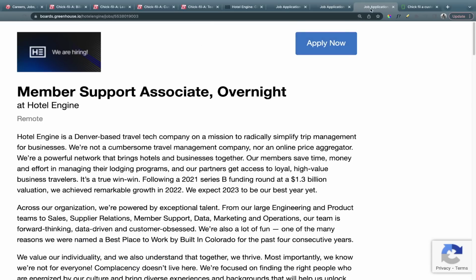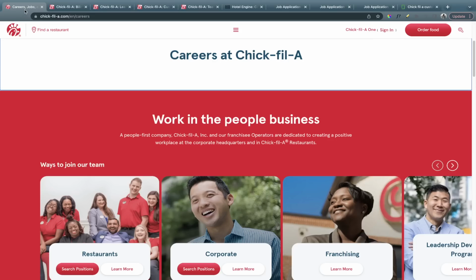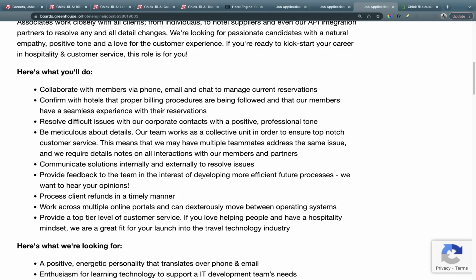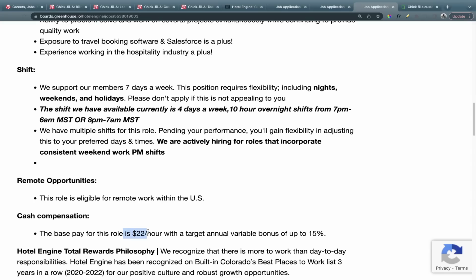And then our next opportunity is going to be for the overnight opportunity. So don't forget, we're going to come back to Chick-fil-A, hold your horses, but I wanted to make sure you knew about this overnight position. It is pretty much the same as what we just talked about, but it actually pays more. It pays $22 per hour plus a 15% bonus. And that's the target annual bonus. Okay.